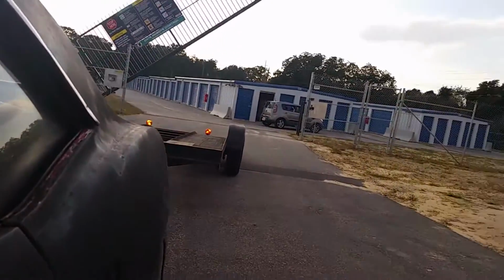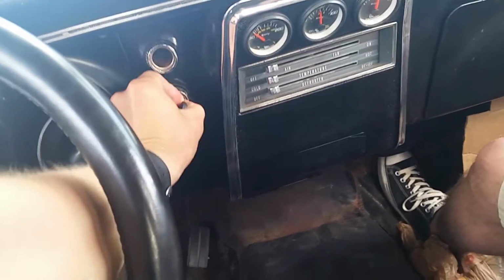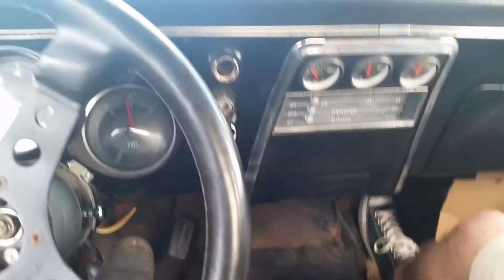Well, we're here at the storage unit. I have to go pick up my Shelby. But I've come to realize these are my race keys. They're not the usual bundle of keys I got, so I can't get in my storage unit. So I gotta go all the way back home, which is quite a few miles.